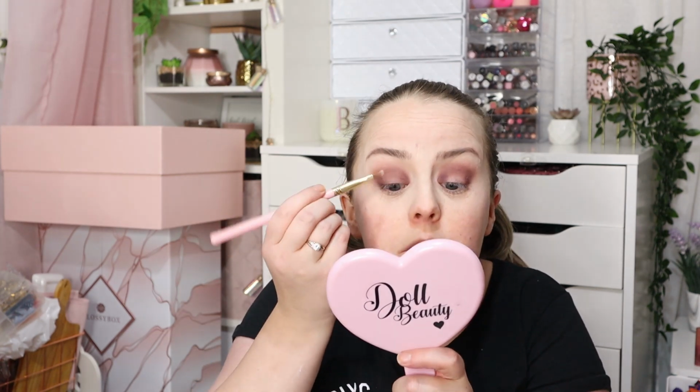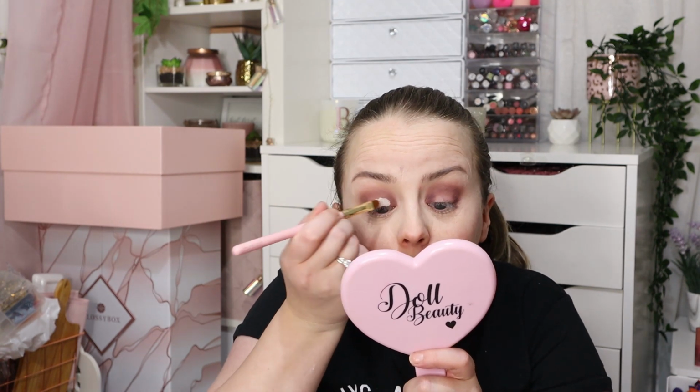What I'm going to do now is just pop some Revolution Cut Crease Canvas on the centre of my lid, the bit that's not got the darker shadow on. And I've almost just drawn a mini version of the outer shape, if that makes sense. Then I'm going to get a flat brush. Just sprayed it with some setting spray. And I think we're going to take this shade here, which I would have told you the shade name, only I've lost that piece of paper now.